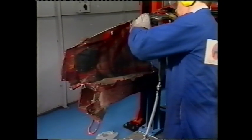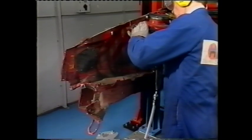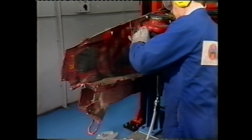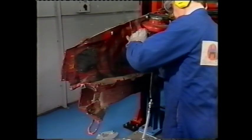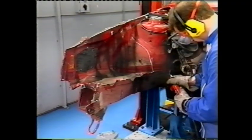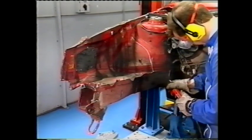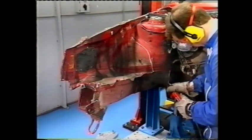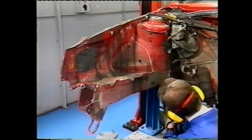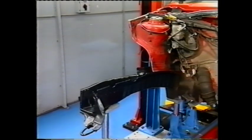Using the procedures and cutting lines in the manual, the inner wing panel and the side member are cut back to sound material. Using part panels or cutting parts to fit, the body can be rebuilt. The cut side member is ready for welding.